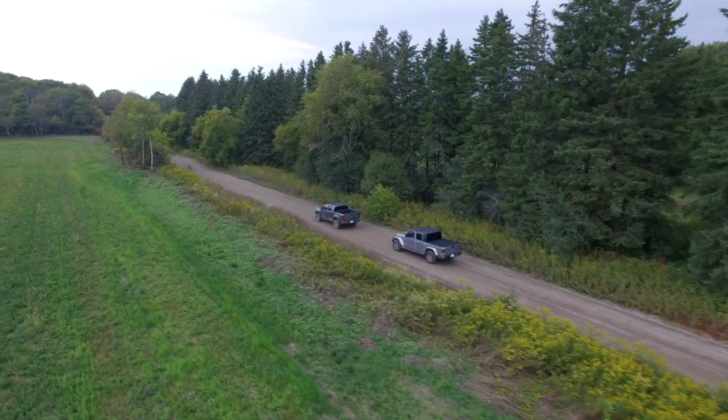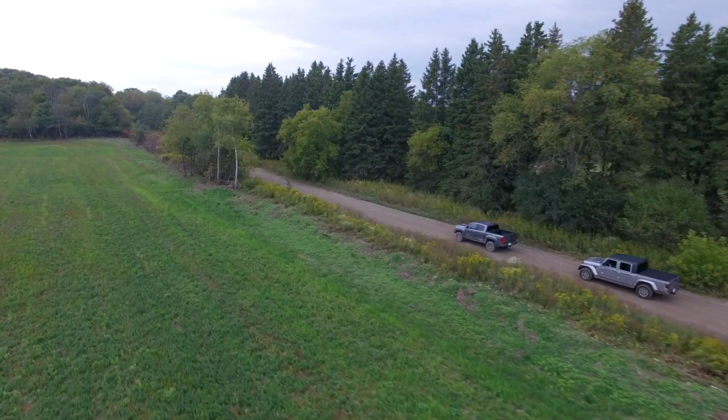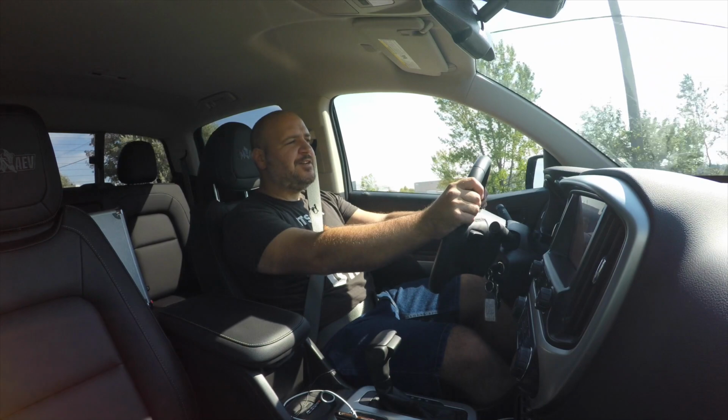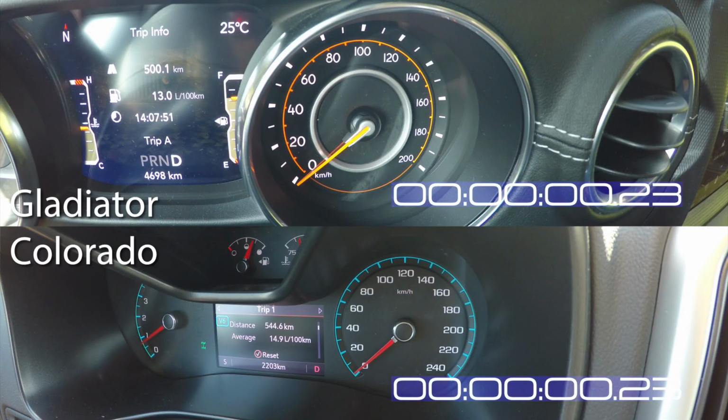Let's find out which truck is faster. We're gonna race both of them in 4-high, so we take out the tire factor so we don't spin any tires, and we'll see which one will hit 100 kilometers an hour first.